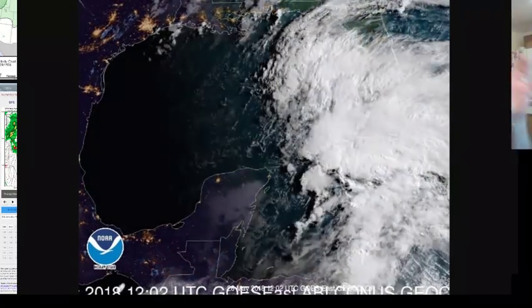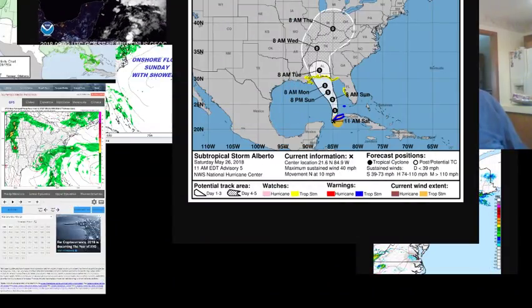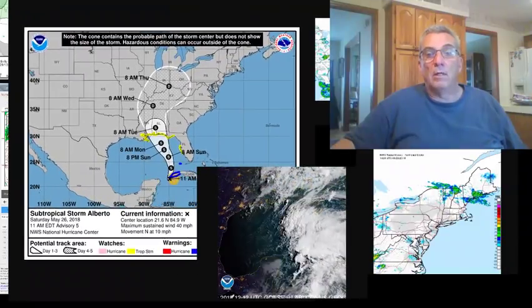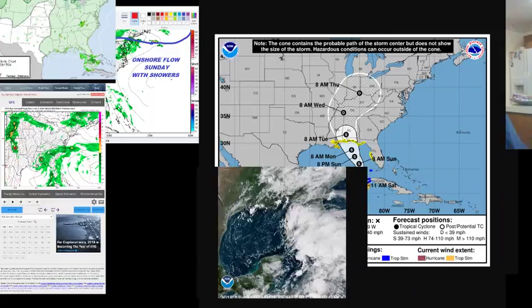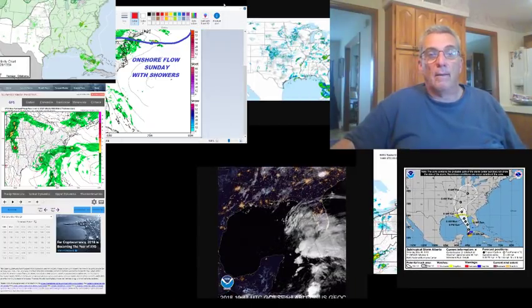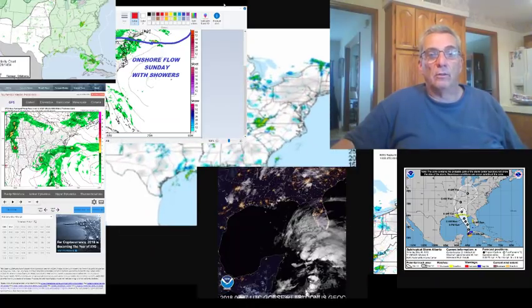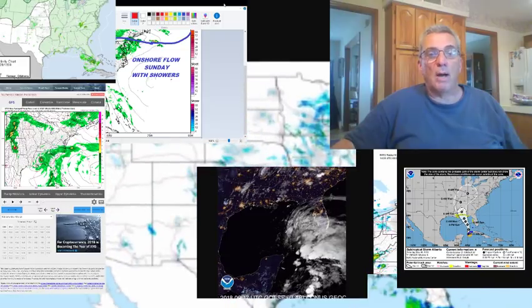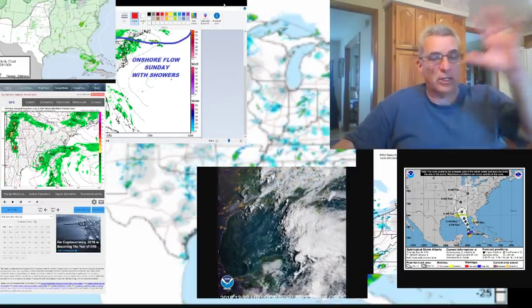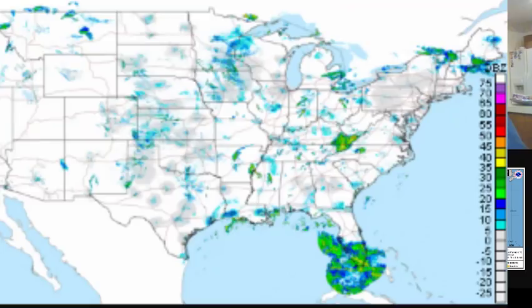So at the moment, this is very definitely a subtropical system, but it is forecast by models to gradually make a transition over into a tropical system over the next 36 hours. I think it's going to happen. You'll start to see it show up on the satellite signature begin to change if we begin to see convection continuing to form in and around the circulation center rather than being displaced to the north and east.